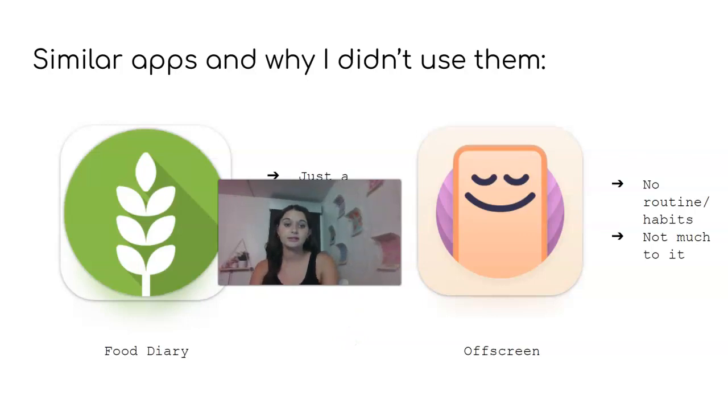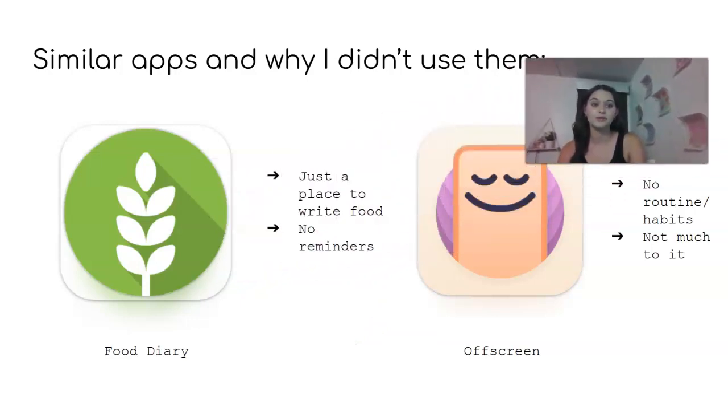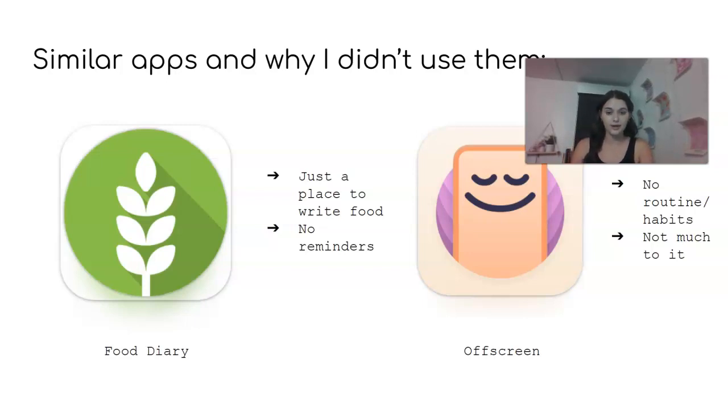And then these are just some similar apps and why I didn't use them. So the first one was just to focus on my eating, and I just tried a food diary app. And it was just a place to write food. There was no reminders, no encouragement. I couldn't see myself filling that out every day. So I just feel like it wouldn't really work for me, because I need to be reminded sometimes, and I need some form of encouragement and want to fill it out. So that one just didn't work for me.